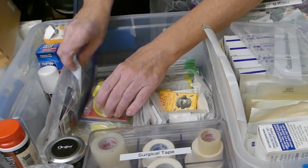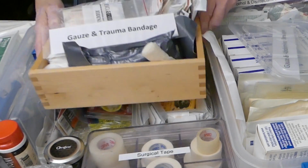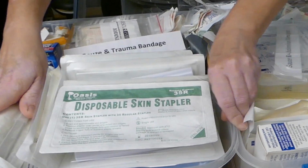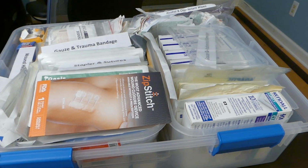Okay, so hopefully we can put everything back the way it was. So that gives you an idea what's in here. Most of the file cabinet stuff fit in here. The splints did not, and some of the other things, but overall, everything's in here, and I think it's much easier to access, especially if you had a bad wound and need to get at something quick.